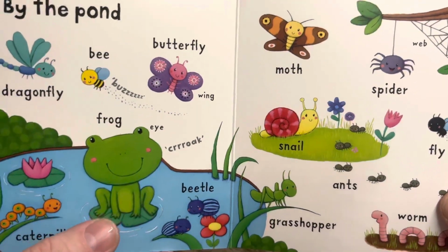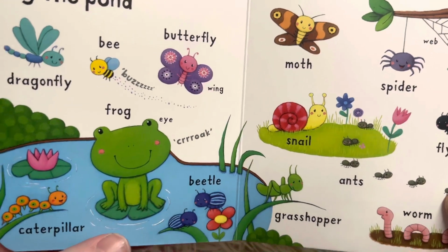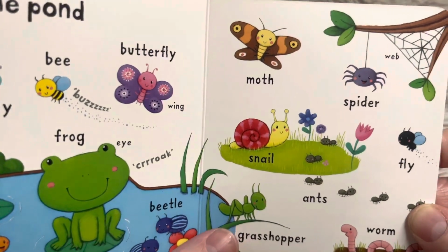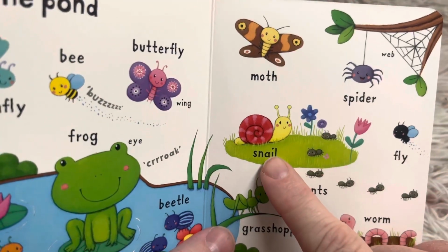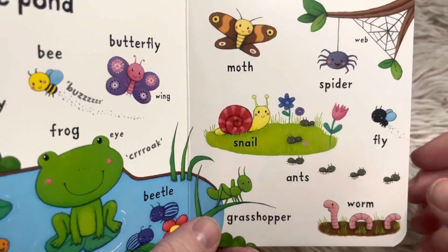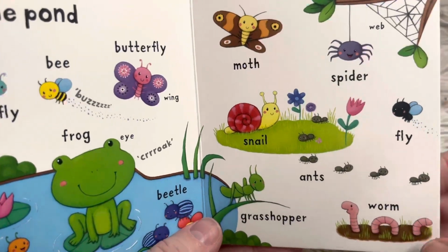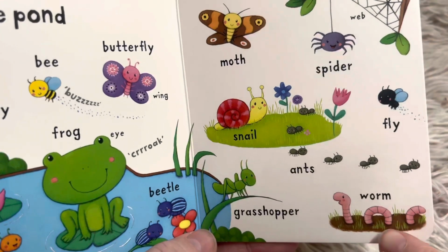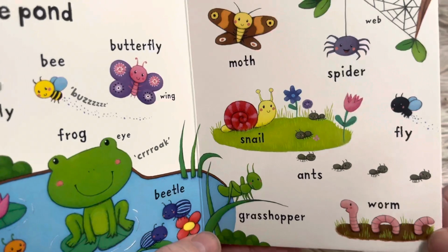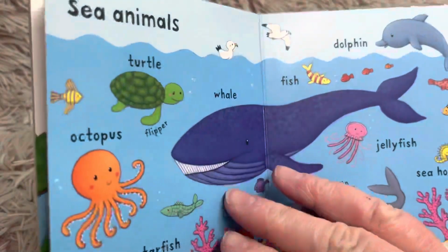Here's a frog. What does a frog say? A frog says, "Grrk, grrk." There's a caterpillar, and some beetles, and a grasshopper, and a snail. Snails move very slowly, and some ants. Do you know the song, The Ants Go Marching? Maybe after the story you can sing that. And there's a worm. Worms are very important to our soil. They eat, and then they poop things out, and they make the soil better. I hope you enjoyed By the Pond Animals.